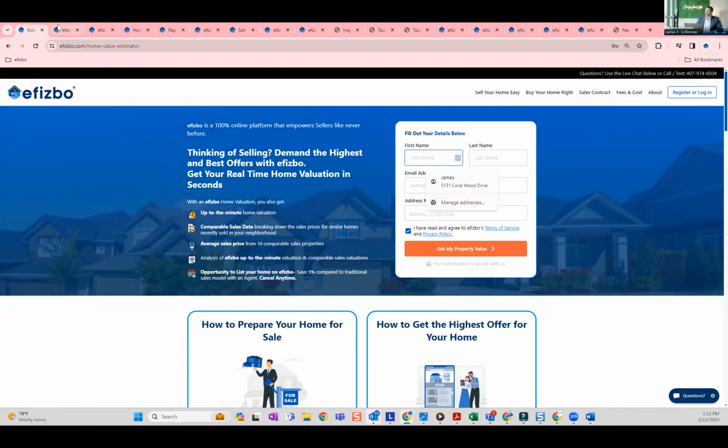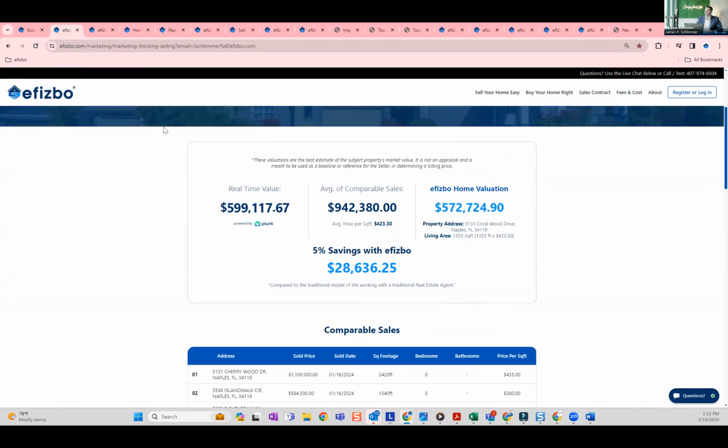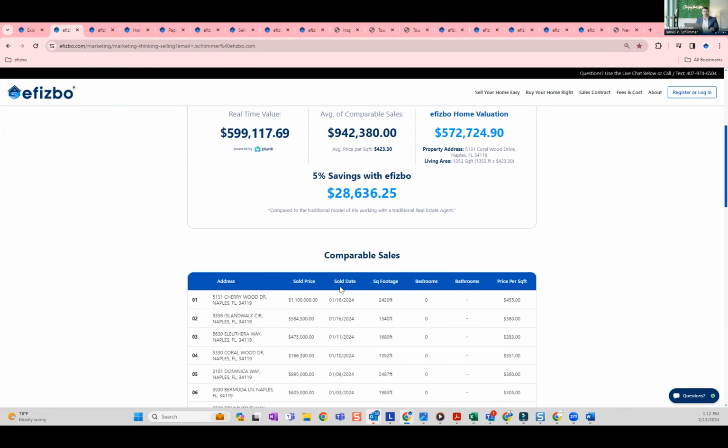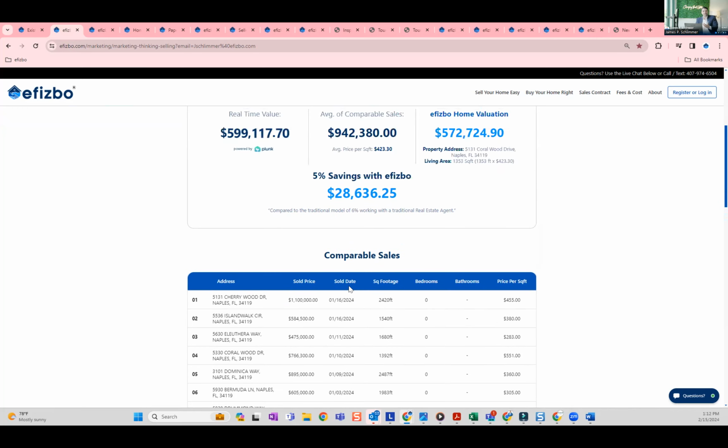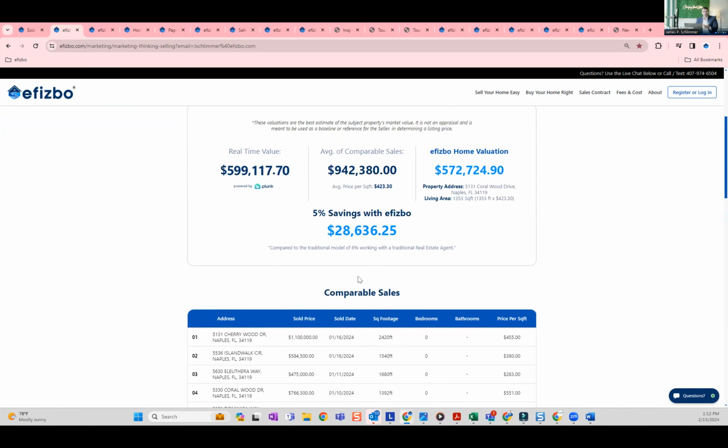And when you fill out that form and you have your address, you're going to be brought right to this screen. When you do that, you can see there's a real-time value estimate that's powered by Plunk, which is a great partner of ours. But what we're also doing is we're going to give you 10 comparable sales that recently closed in your neighborhood. By you seeing those comparable sales, you should be able to get an idea of, hey, maybe this is a baseline for what I think my home is worth.